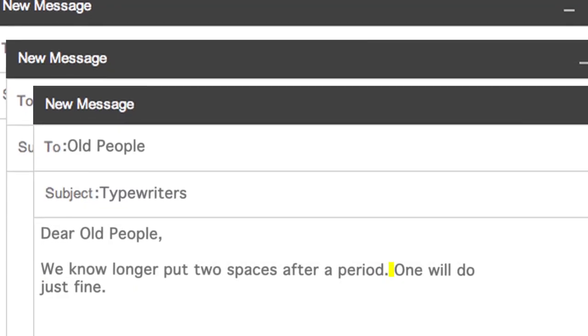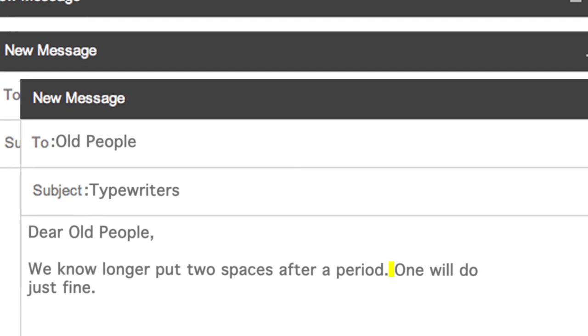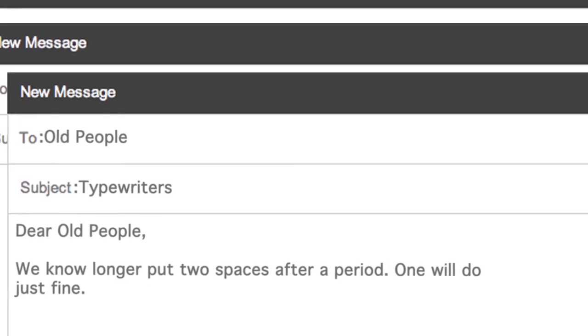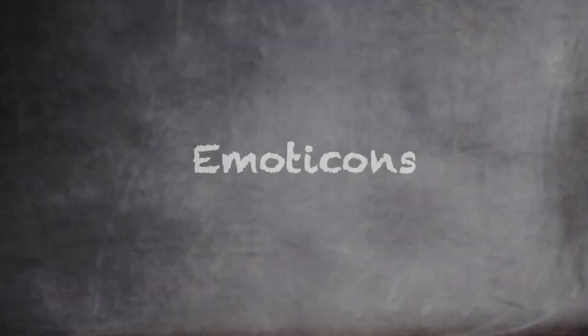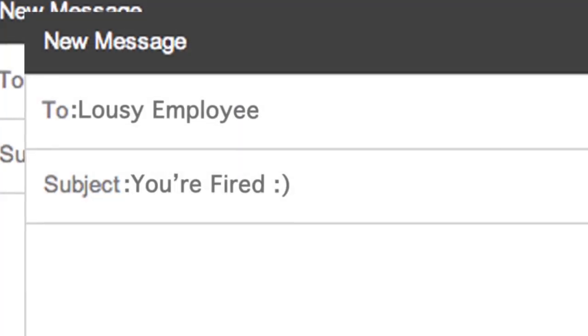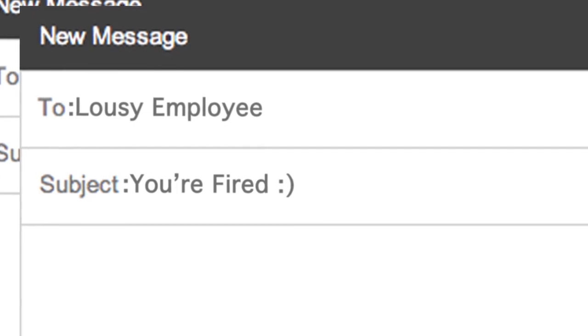We no longer do the whole two spaces after a period at the end of a sentence thing. If you're not sure what I'm talking about, congrats. You're young enough to have never used a typewriter. Good luck with the planet. Emoticons shouldn't be acceptable, but it's difficult to deny that a well-placed colon and right parentheses can soften any blow.